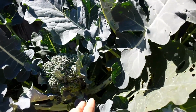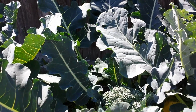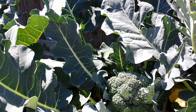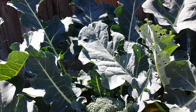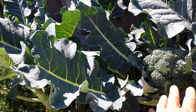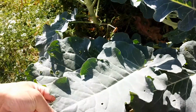I will let it develop just a little bit more before I harvest it. You probably don't get a giant one, like 6 to 8 inches in diameter. But when you grow at home, the smaller one like this is very tender, very, very tasty. This one so far has developed a good size head. The rest of them have not developed yet. But as you can see, the leaves are really, really big.